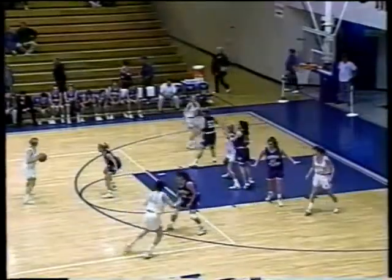Partial block on that. Jenny Newhart now with the ball out top. This is Dressler. Working a two-man game now, swinging out to Recker. She takes over the starting point guard position.